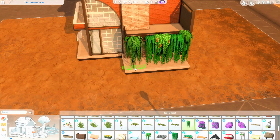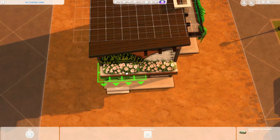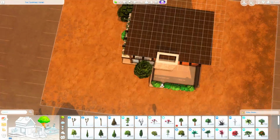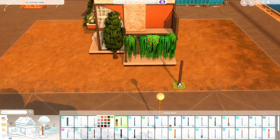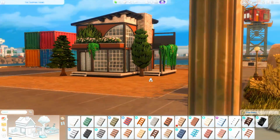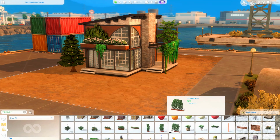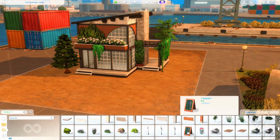So we decided to use a lot of these vines and the new crawling ivy from Cottage Living as well, just to give the build a little bit more character and make it feel lived in. It ends up being 1 bedroom, 1 bathroom, so you can sleep up to 2 Sims in this house. I didn't really want to turn it into a family home because that wasn't the vibe it was giving off, but if you want to use this as a house for a couple, I don't see why you couldn't extend it and put some more bedrooms on. I don't think it would take too much at all.